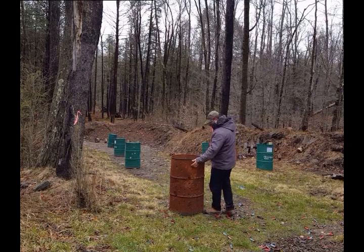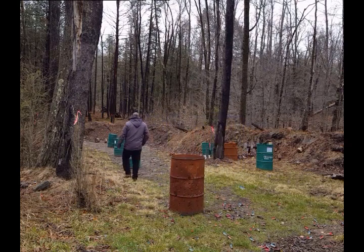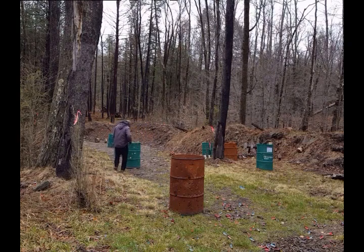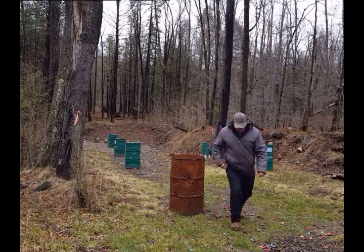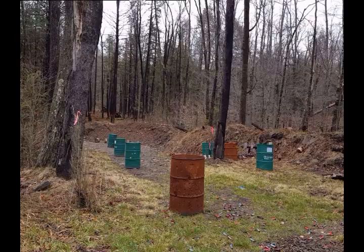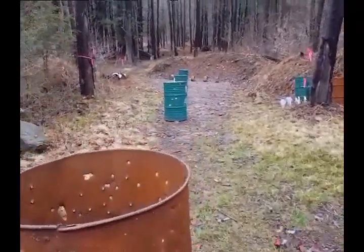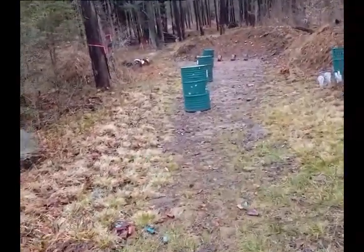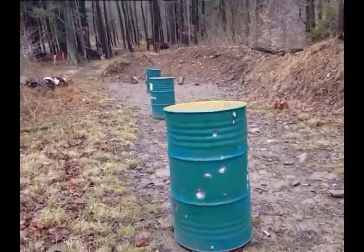Basically, all five bullets went through the front. They all came to the back. And four bullets were able to hit that barrel and not penetrate it. Let me show you guys a close-up over there. All right, so I'm going to take you up to the barrel. Basically, I had five bullets go through here, come out the back, and I've got some freshly marked holes over here.